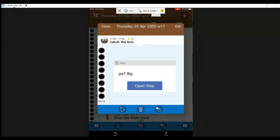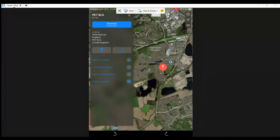On this one as well, you can link to a map. So you can put in the details, for instance, of the bus stop, or if somebody's going for an appointment, then you can put in the details of that. And then if you click on Open Map, it will take you straight to a map that will help the person find where they're going to. Obviously, it will take you to whatever you're using, whether it be Google Maps or the Apple version.